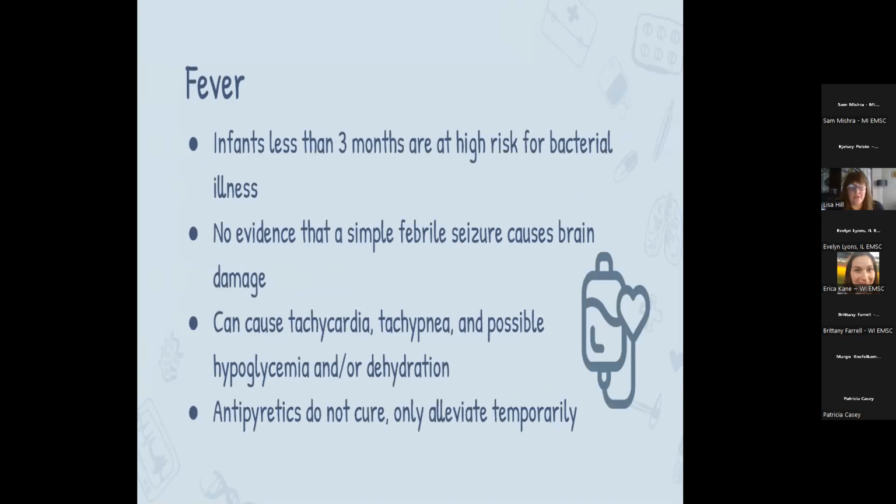So when you do run on these febrile seizures, though, it's important that we still transport them. Right? We don't know for sure if that's the only thing that's going on. Infants less than 3 months old are at a high risk for bacterial illness. Why? Because they don't have the immune systems, and as soon as the mom's immune system that's been protecting them starts to wear off. So any kid under the age of 3 months is really going to be worked up.